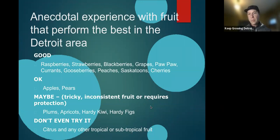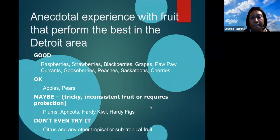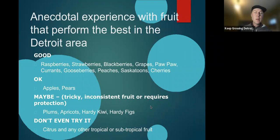Saskatoons, also known as service berries or June berries, are a small berry that looks very similar to a blueberry. They grow on a tree instead of a shrub, though there are bush forms of them as well. They have a mild almond flavor with a little bit of sweetness, really good. They're really popular in certain regions of Canada. There are varieties of them that are really beautiful street trees or ornamental trees. So yeah, that's a Saskatoon.